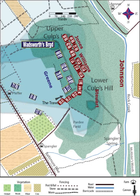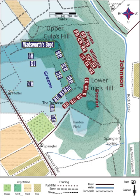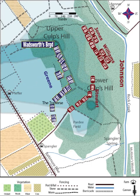But now more reinforcements began arriving, and now, in total darkness, Johnson called off the attack, and Culp's Hill remained Union, at least for the rest of the night.